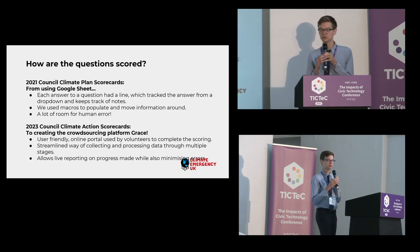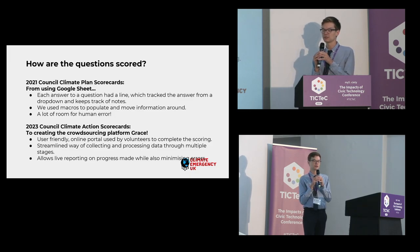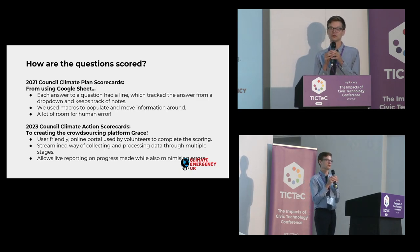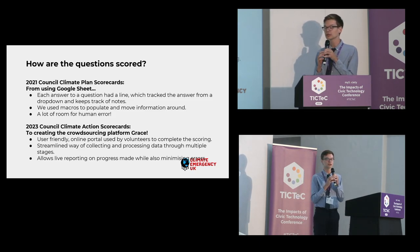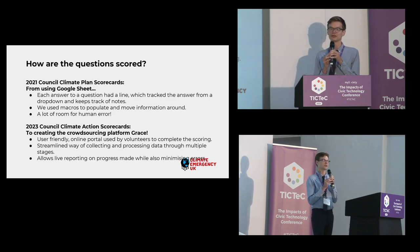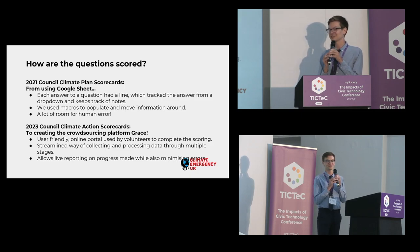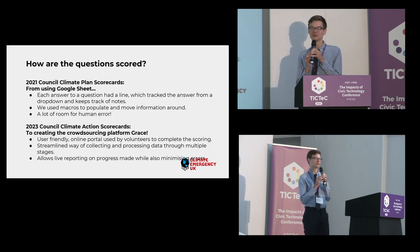So just to give you a bit of background on the data collection process, in 2021, we created the Council Climate Plan scorecards. In this exercise, we used our database of climate plans from all the councils in the UK, and we ranked and scored them depending on how ambitious they were. To do that, we recruited over 100 volunteers, and we asked them to analyze the climate plans. And we used Google Sheets, and that proved to be quite a messy process with a lot of information moving around and a lot of room for human error.